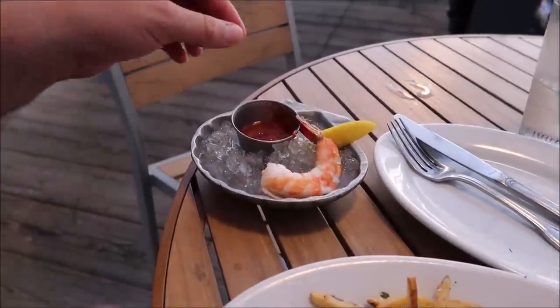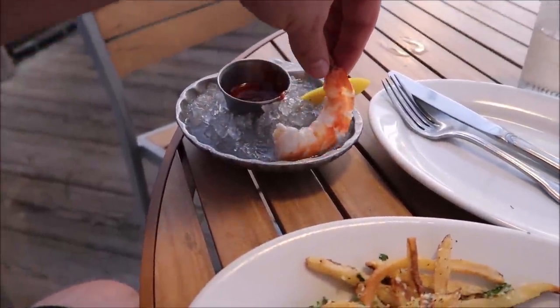The reason I like the coconut shrimp here is because it's hand breaded and it's not overly breaded either. It's very good. The coconut is very tasty and I love it. Probably the best coconut shrimp I've ever had. All right, enough of the coconut shrimp. Let's get to this bad boy right here.